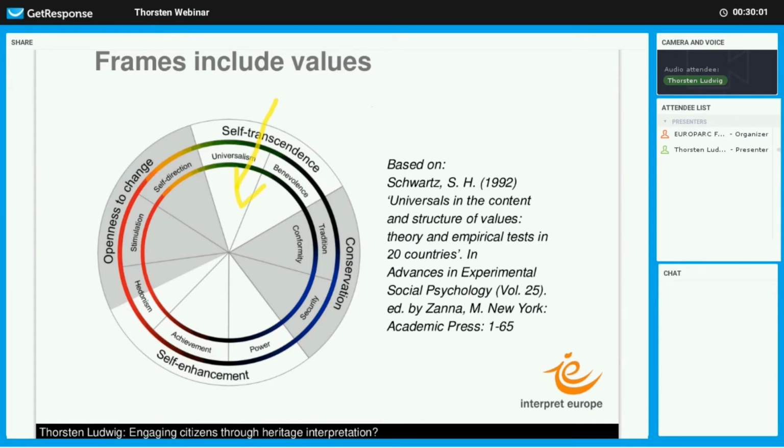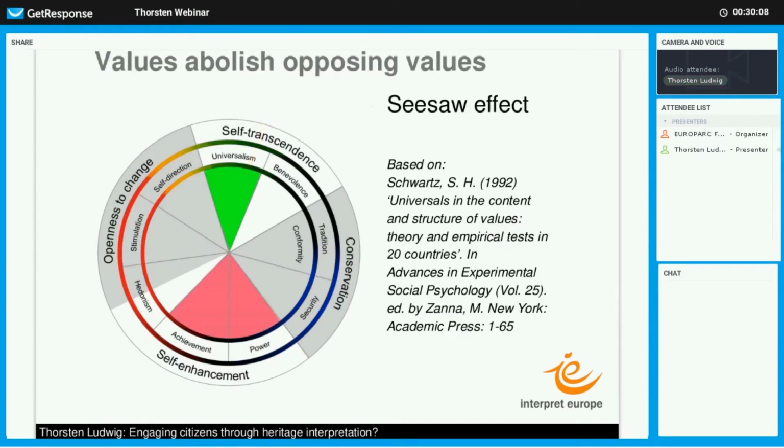You see there is a system behind. There are some very simple rules within this value circumplex, for example, which sound like common sense. If you trigger and strengthen the values that are opposite in the circle, you weaken the values which are on top. For example, universalism. If you want to strengthen universalism, in this case including protection for nature, but also social aspects, you will not do this if you strengthen achievement or power values. So there are some rules in this circumplex. This is called the seesaw effect.